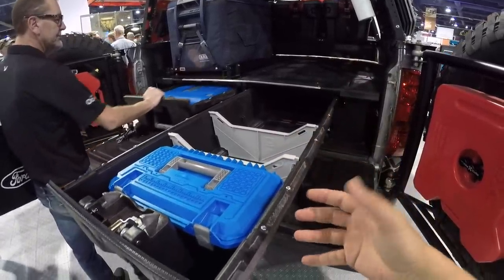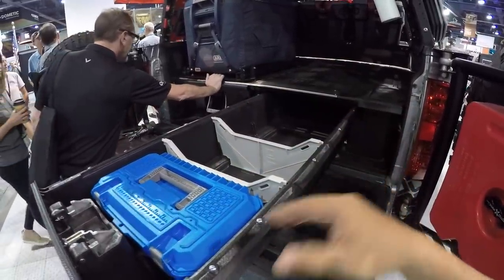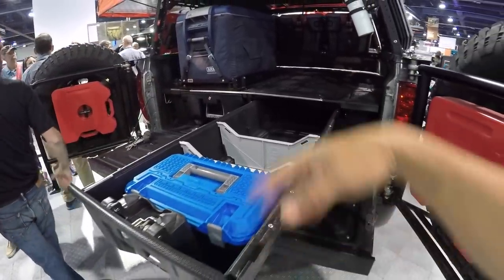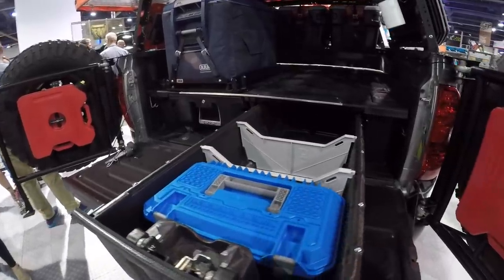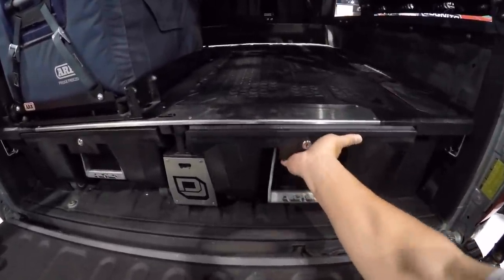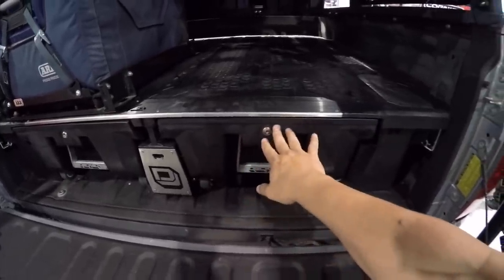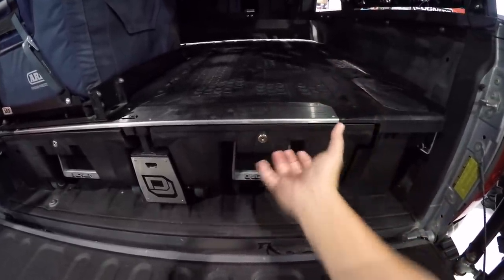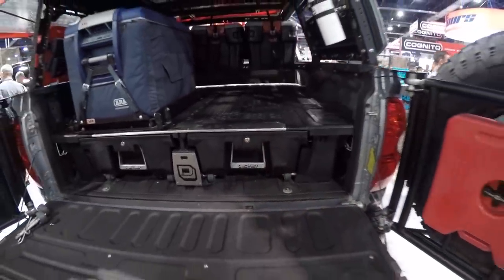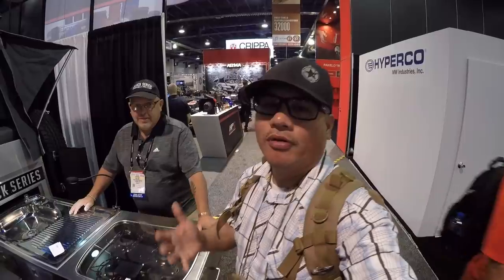And the reason why is because they don't know how you're going to use these things. If you have long guns or, I don't know, tripods and long equipment, you don't need a lot of that stuff, so it's something you'd have to order separately. But as you can see, they lock into place, so when you're driving around, they don't move. And you can also lock it with a key. Pretty cool stuff. And as you guys know, I cover a lot of Overland stuff.